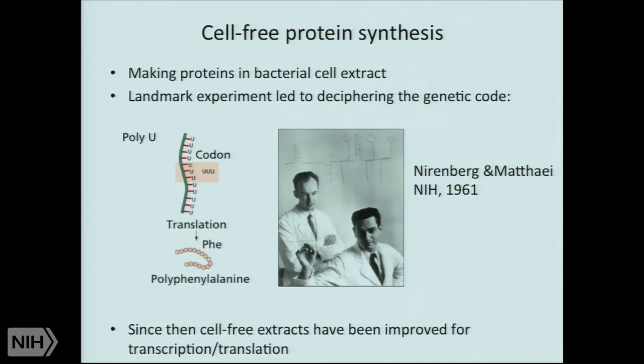It is very nice for me to acknowledge a landmark work that was done here at the NIH, which for me has been very, very important in my education when I entered biology. This is the work of the group of Nirenberg and the landmark experiment he did with his postdoc then, Matthaei. And they were the first to basically, eventually in a series of papers published here, decipher the genetic code.